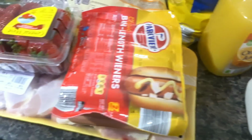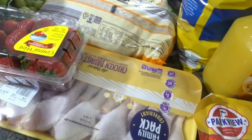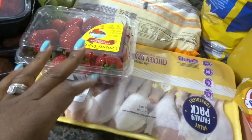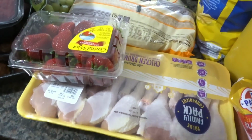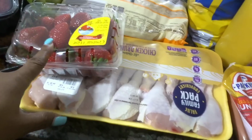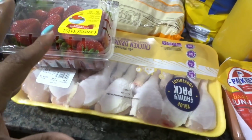We got some bologna. Bag of hot dogs. Here we got some strawberries. I think one day I'm going to do some strawberry shortcakes, like with the angel food cake. So we really like those. My kids and my dad and my husband really seem to like those strawberry shortcakes. So I'm going to probably make some strawberry shortcakes with some angel food cake one day this week.